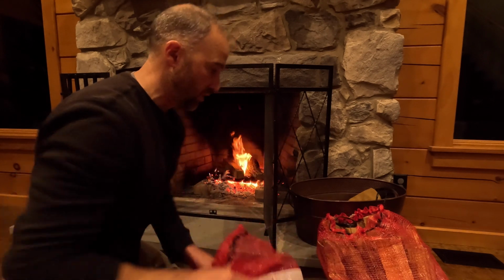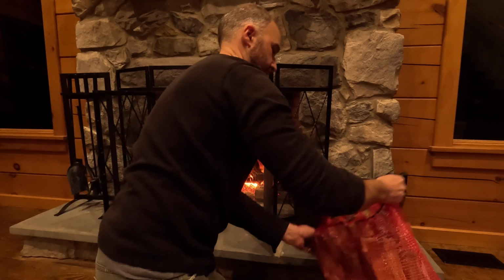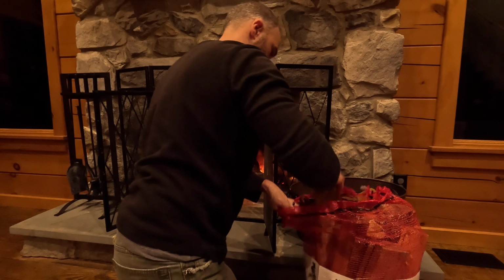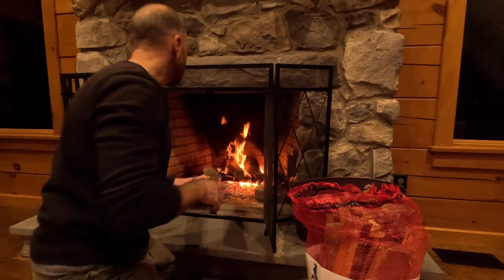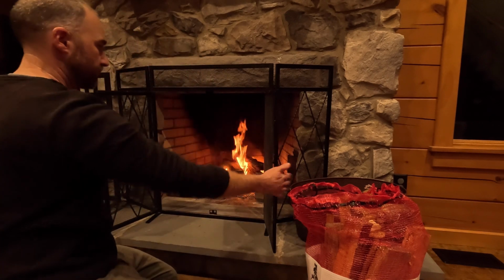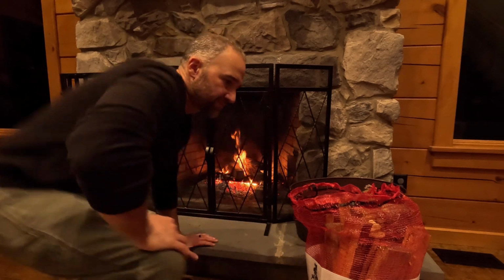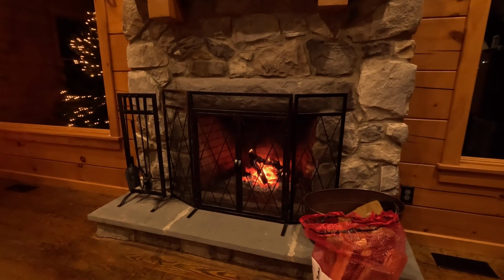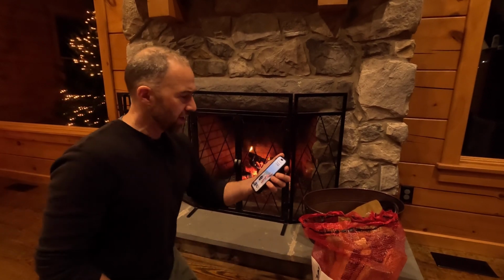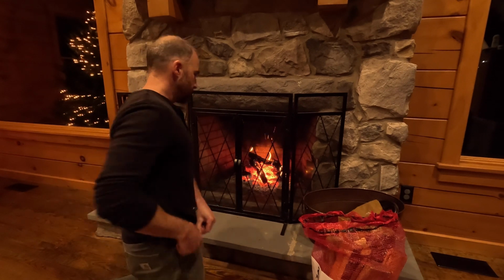So we're going to grab one from the second bag here. Right, so we are into bag 2 now. Alright, we are at 2 hours. It is 7:44, so we're just over 2 hours in.